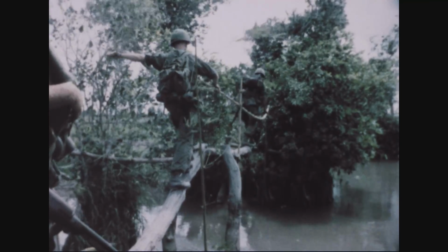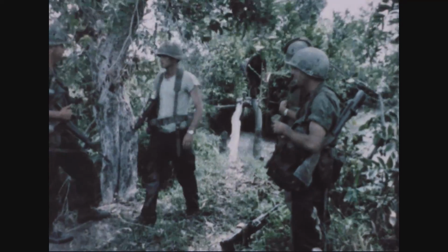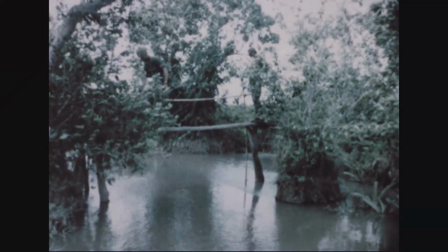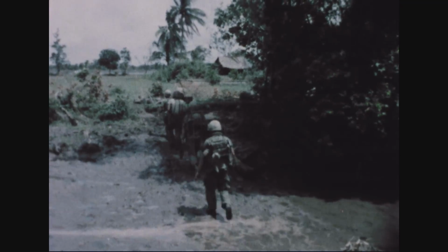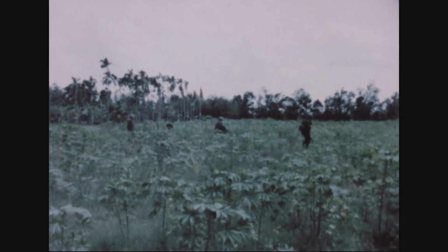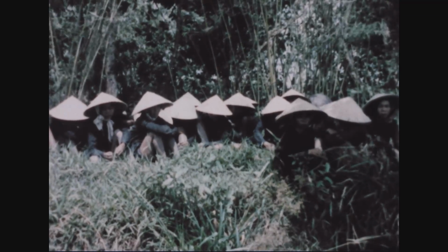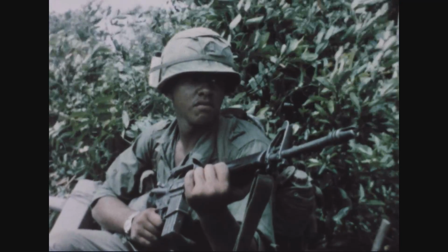It's strictly single file across log bridges as the men of Company C probe deep into the countryside. There are many villages along the way. Near one of them, a group of rice paddy workers are afraid to go back to their jobs because of the presence of the VC. A thorough sweep by U.S. soldiers makes certain that the paddies are secure. The all-clear signal is given and the workers return.